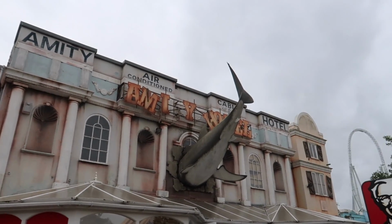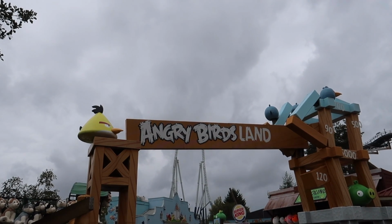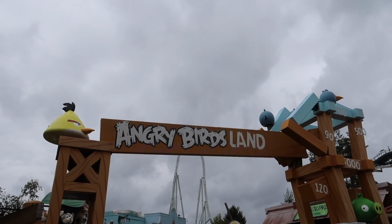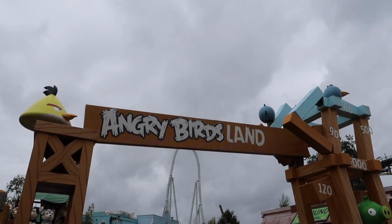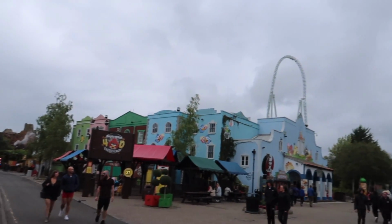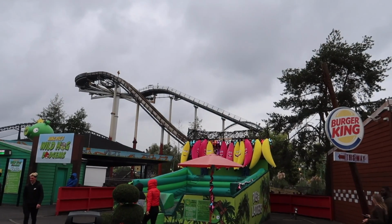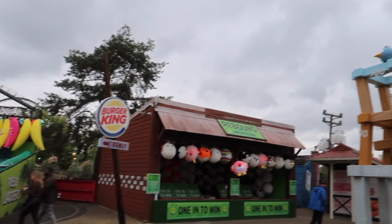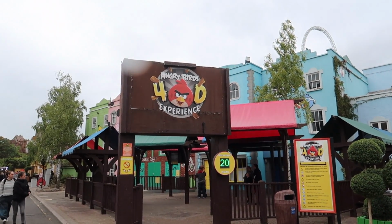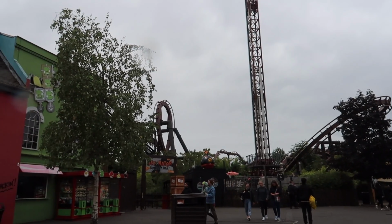The whole shark thing is kind of carried through, and then there's Angry Birds Land. Angry Birds Land. It's kind of like a fair, just themed around Angry Birds stuff. There are a few attractions in here as well, like the Angry Birds 4D experience, but we're mostly sticking to coasters today.